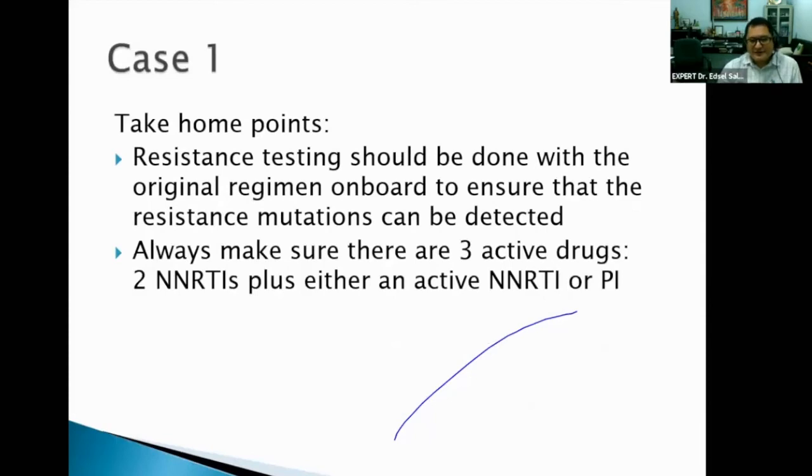Okay, so take-home points. Resistance testing should be done with the original regimen on board to ensure that the resistance mutations can be detected. Always make sure that there are 3 active drugs, 2 NRTIs, and either an active NNRTI or PI. Now, I know that we've had patients who only have 1 NRTI left. And that's a real problem because eventually the PI will fail. Hopefully we can work with our ITM and DOH in trying to get a 3rd drug that's active. Usually an integrase inhibitor would be great if we can work with them to get those drugs so that we have 3 active drugs.